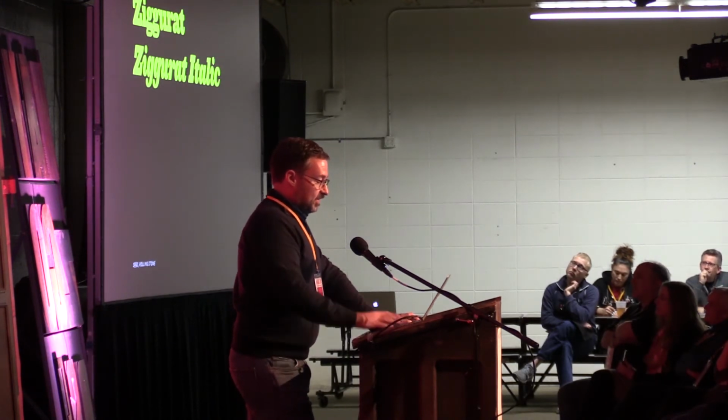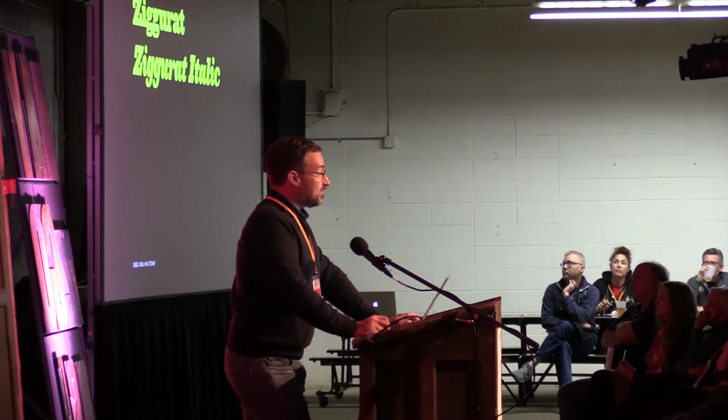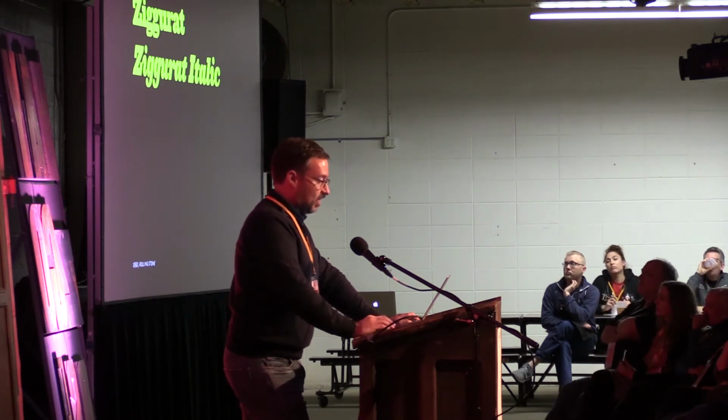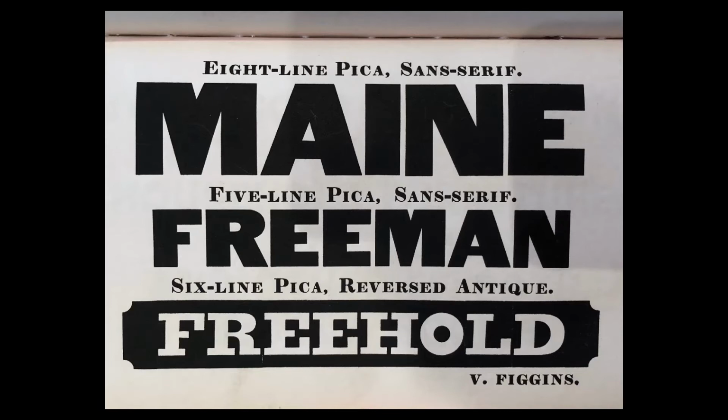This period in type history, in wood type history especially, is one of my favorites. It's this early 19th century English period where there's this kind of riot of ideas. Everything was a typographic freak designed to be attention-getting. So you see all kinds of really insane out there ideas like this, sans serifs, craziness 200 years ago.